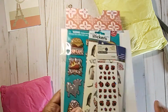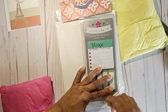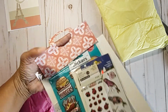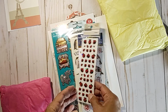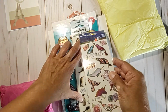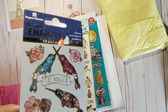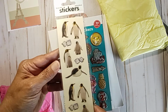Let's get in it through the bottom. I like this bag topper. How nice is that? Oh, she sent me some ladybugs. That's so cute. Oh my gosh. Unicorns and flowers. I love those flowers. Gorgeous. Oh, look at the penguins. That's adorable.